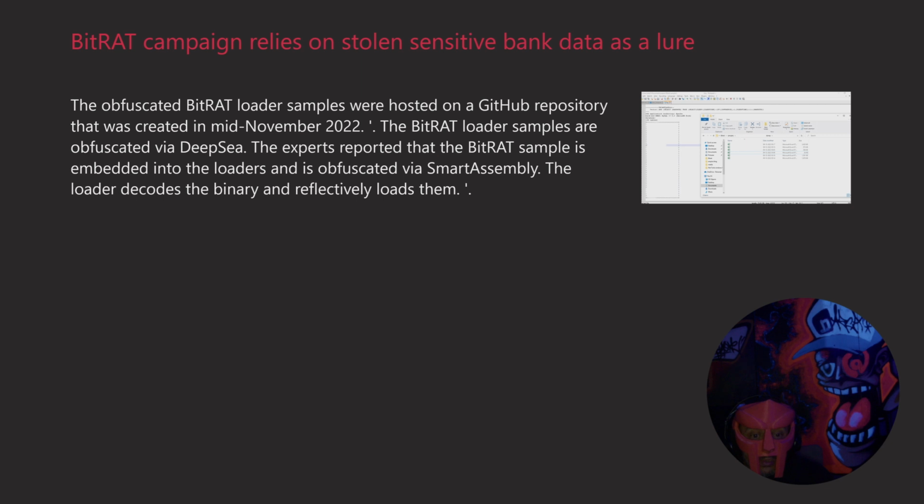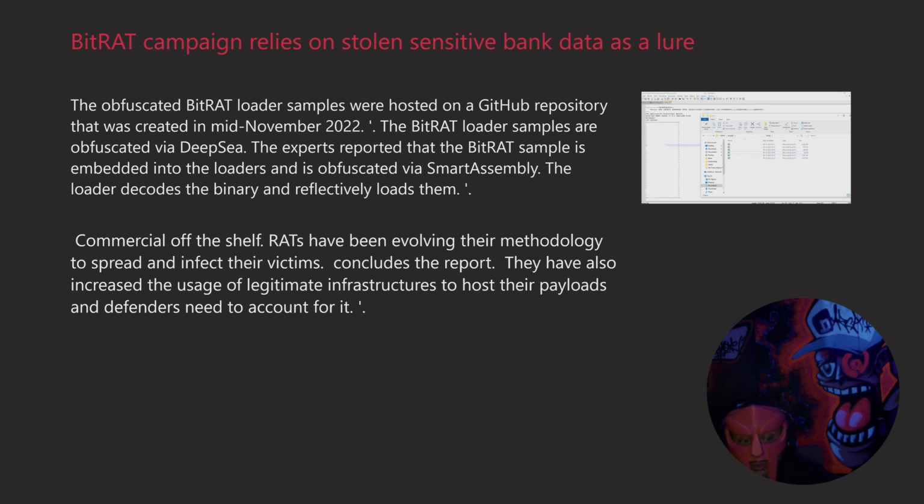The obfuscated BitRAT loader samples were hosted on a GitHub repository that was created in mid-November 2022. The BitRAT loader samples are obfuscated via DeepC. The experts reported that the BitRAT sample is embedded into the loaders and is obfuscated via Smart Assembly. The loader decodes the binary and reflectively loads them. Commercial off-the-shelf RATs have been evolving their methodology to spread and infect their victims, concludes the report.